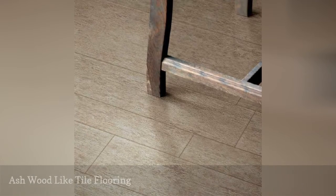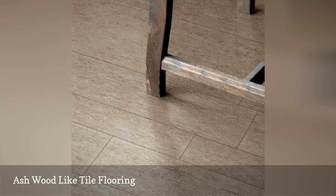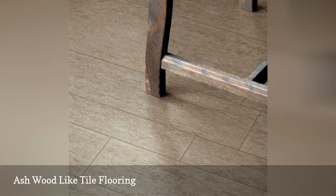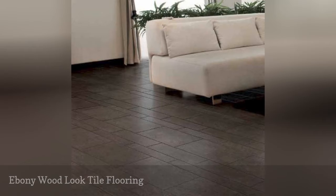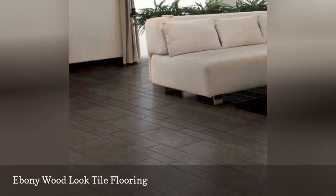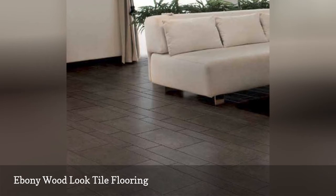Marazzi USA's Rifle CD Legno collection is the one that contains all of their porcelain tiles that look like wood. Shown here is a close-up of their ash tile to show the nice embossing of the tile. Of all the tiles that look like wood covered so far, this one from Marazzi USA's Rifle CD Legno collection looks the most like the material it is trying to imitate.